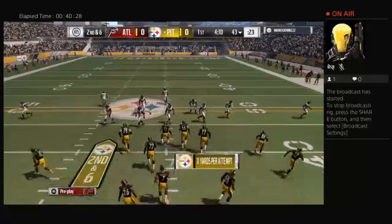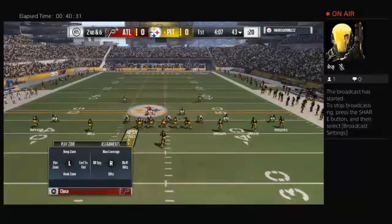Cut in left. Cut in left. Four down. Check. Four down.